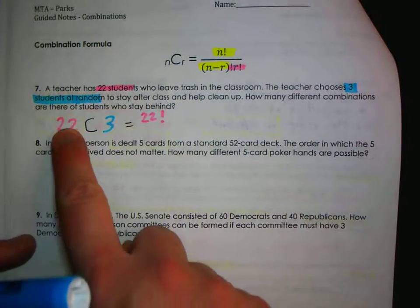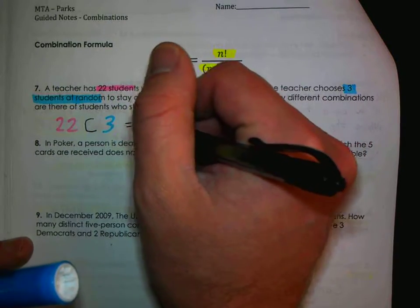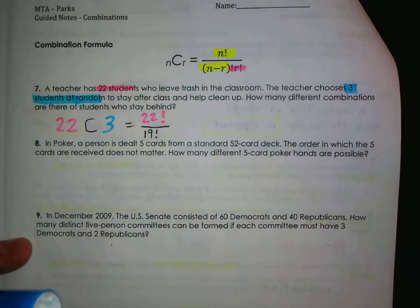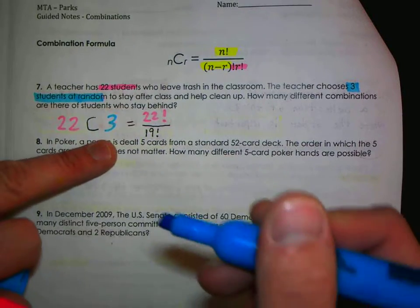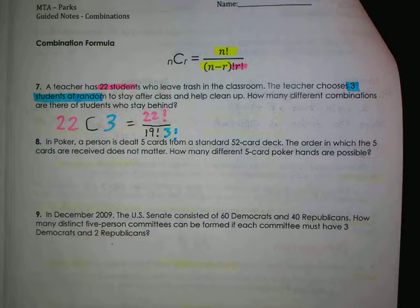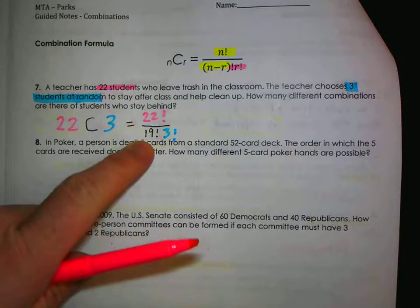And then we still take 22 minus 3. Okay? All that's the same. But now you've got to divide out because order does not matter. You see the difference there? That's it. Now, you know how to type that in your calculator.